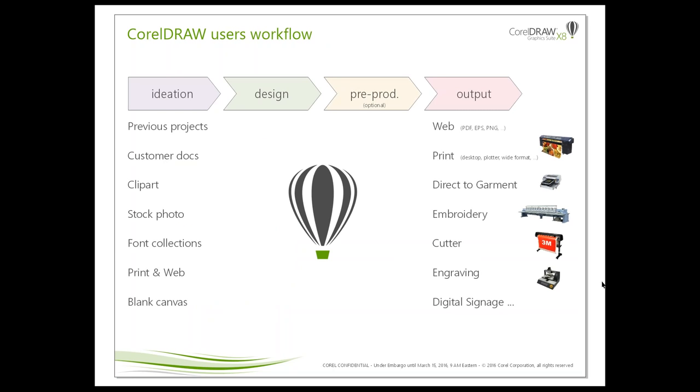Looking at the workflow of our users is very important for us. We spend a lot of time talking to our users, doing research, surveys, and on-site visits. And we really want to focus a lot of our attention on the workflow and how we make you, the user, be able to get from an idea to a finished output as quickly as possible. The ideation process starts from either previous projects, files and documents you get from your customers, or content that we provide or you already have, such as font collections. Sometimes you also start from a blank canvas, and we really want to enable you to do the design as quickly and as efficiently as possible.